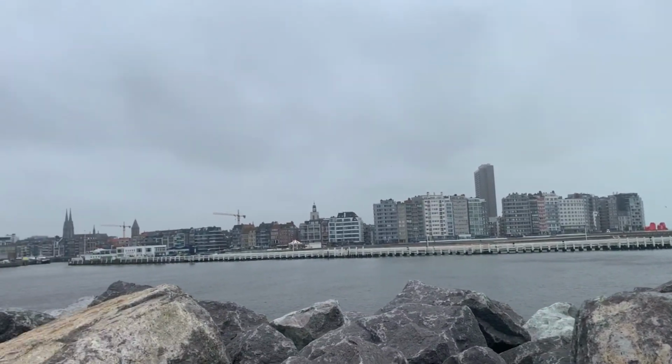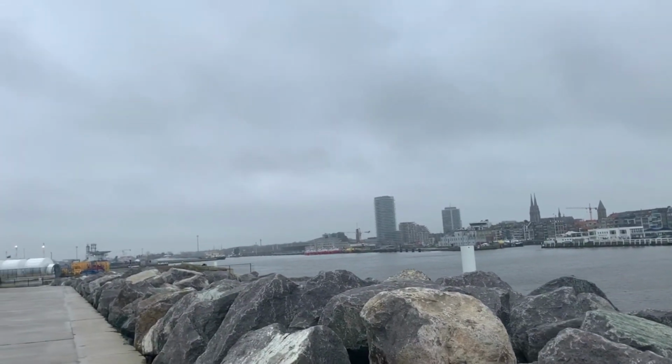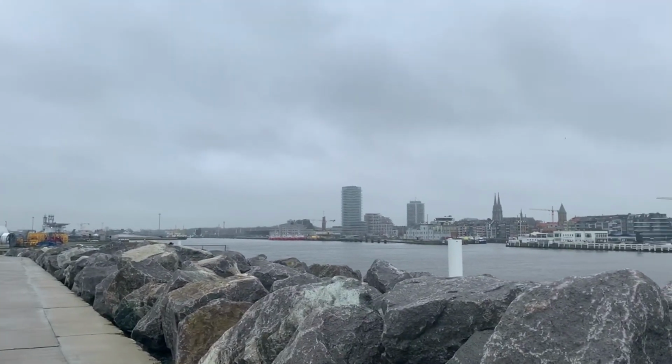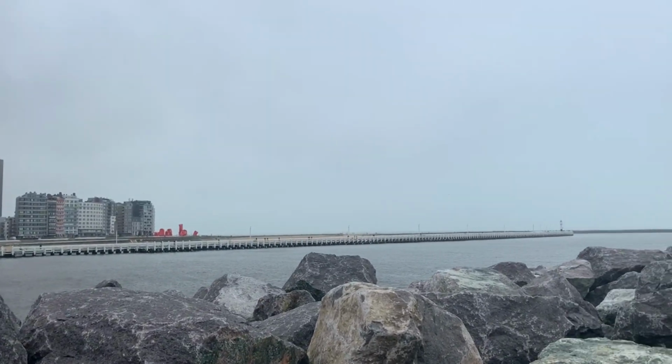Such a pain to park up. Ostend looks like it'd be somewhere interesting to go. Big port. I suppose it's like coming to Hull. Do you reckon it's like going to Hull? Yeah, it's just a kind of working port, isn't it?